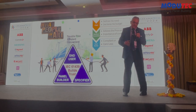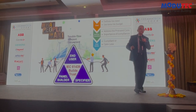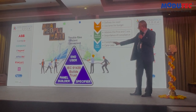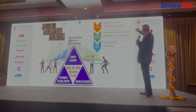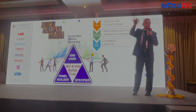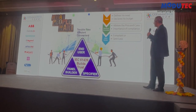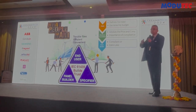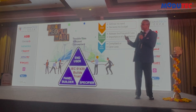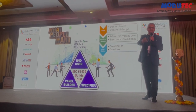Now, to understand IEC 61439, we need to understand this triangle. The triangle between the end user, the specifier or the electrical consultant, and the panel builder. Now, what does the client do? He defines his need and he declares his budget to the electrical consultant. So what does the electrical consultant do? He takes that brief and then he advises the client on what are the pros and cons of a particular electrical scheme. Should it be this way? Should it be that way? And then he also highlights the importance of compliance to his client.